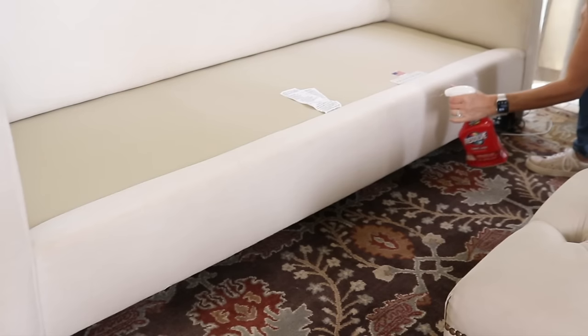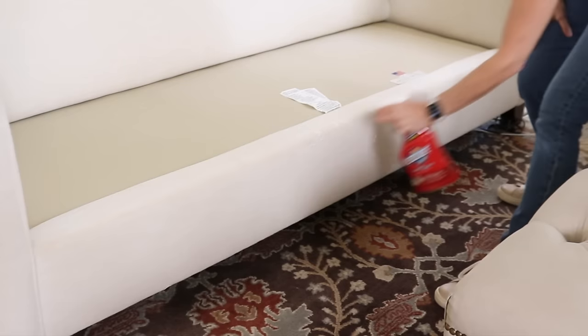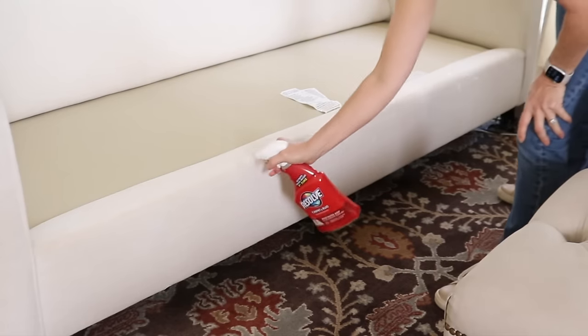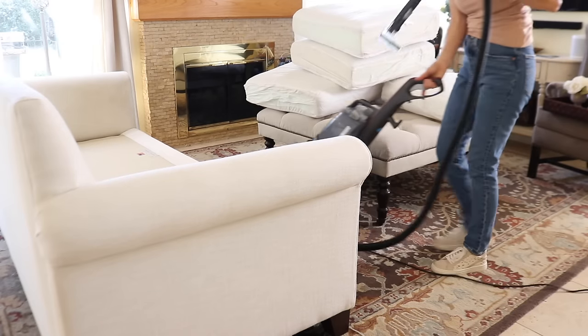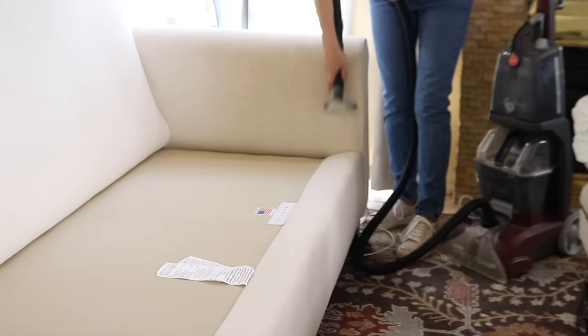And because the cushions are machine washable, I know it's safe to clean the rest of the sofa, but you should always check with the fabric's care instructions, and when in doubt, be sure to test a hidden area before you use a product for the first time.